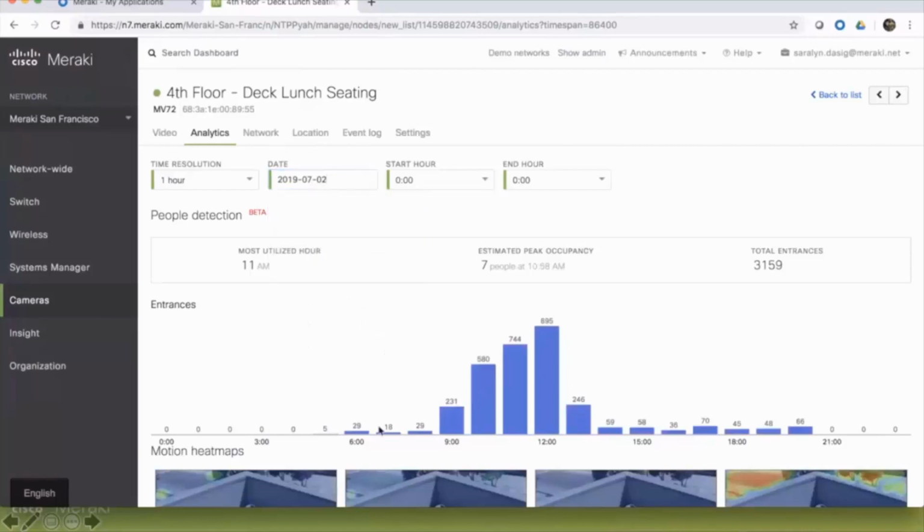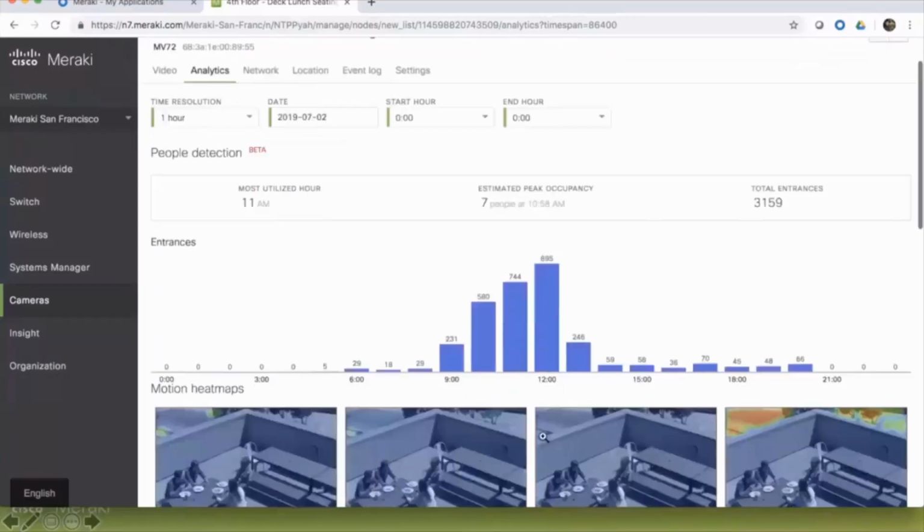This is probably some of our early morning people coming in and maybe getting coffee outside, and then it starts to pick up maybe outside breakfast. And then as we get into lunch, more and more people are walking into this area, coming in and out. And then it definitely takes a steep dive at the 1 o'clock hour.